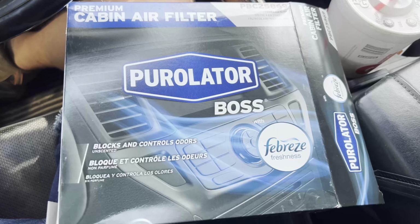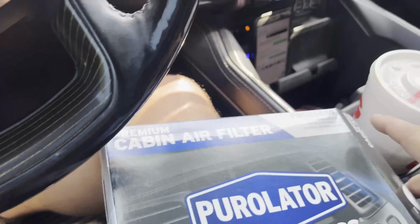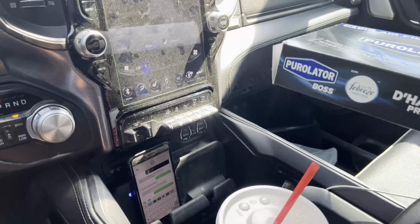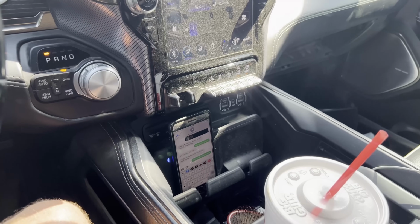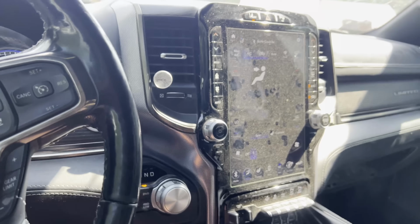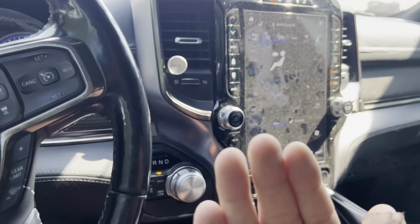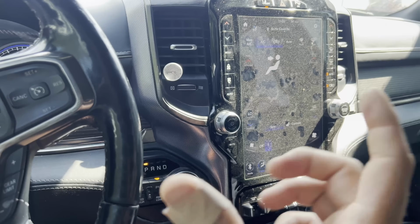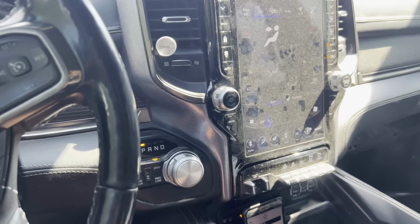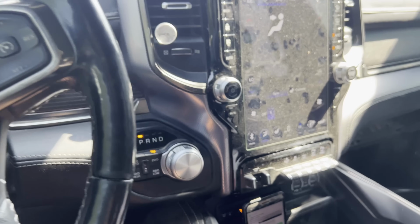Up next is the Purolator Boss with Febreze freshness. Now, something to note on this one, it did not want to go in there. In fact, it went, but it was a little tighter. Typically you'd expect the flow direction label to be facing you. The only way it would go in is if you turned it 90 degrees, which is fine, but it seems quality control maybe is not so good.